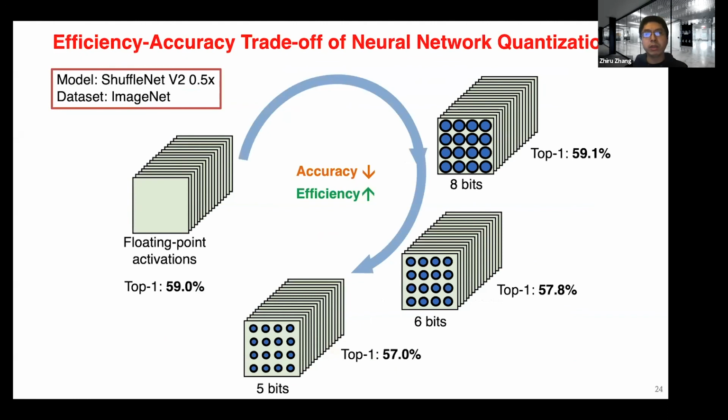If you look at neural net quantization in general, you see this trend where you have to make a trade-off between accuracy and efficiency. Of course, we want to use low bit widths, as low as possible. Here's an example on ShuffleNet V2. We go down to 5 bits, we are losing accuracy by at least 2%, which is non-trivial. So really the question is: is there a way to get low bit width execution without losing much accuracy?